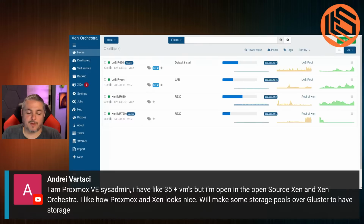I'm a Proxmox VE sysadmin. I have 35 plus VMs, but I'm open to the open source Xen community. I like Proxmox, and Xen looks nice. We'll make storage pools over Gluster to have storage. Yeah, it comes down to whatever you want to use. I don't think you're going to have problems with either one.